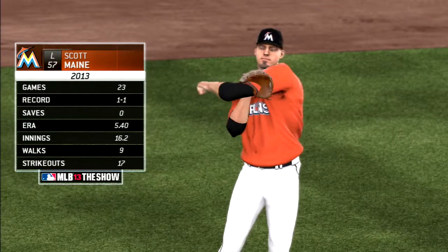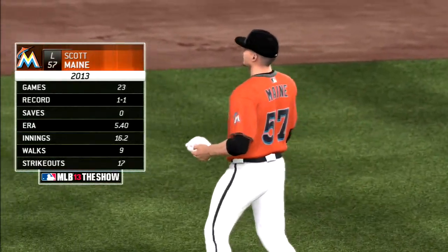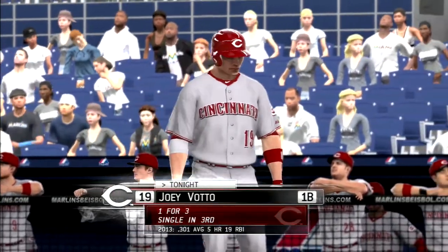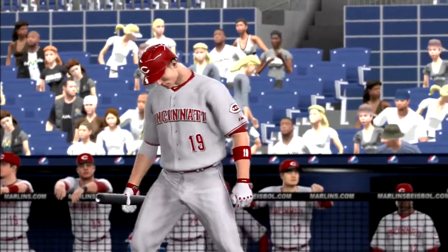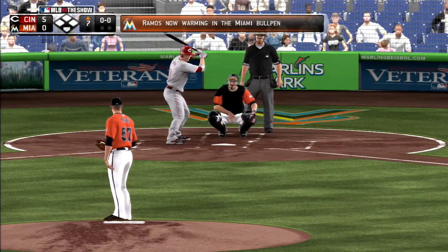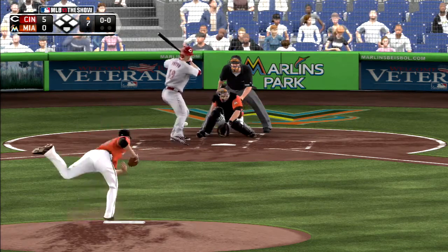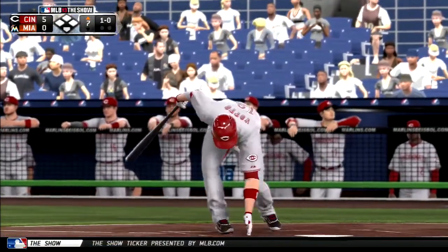Scott Maine is on to pitch now as he'll take over to start inning number 7. Joey Votto will get the first chance here in the inning for the Reds. After him comes Jay Bruce. And the first pitch of the inning here misses down and in for a ball. It's 1-0.